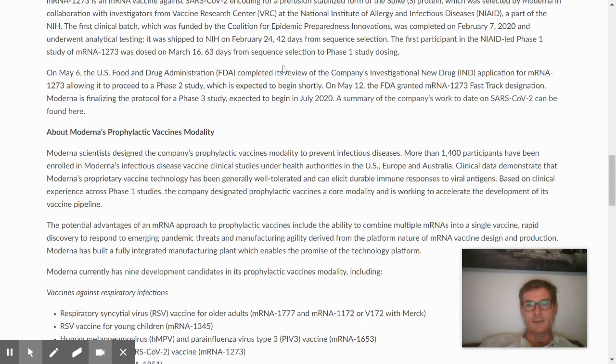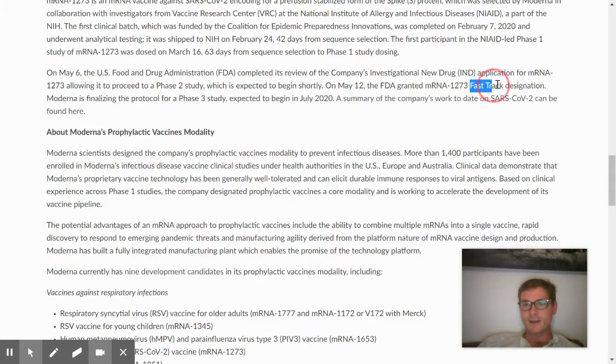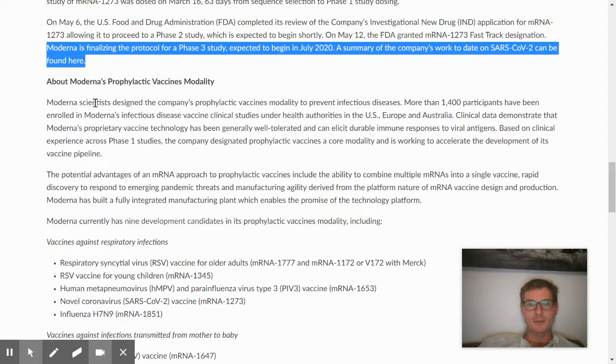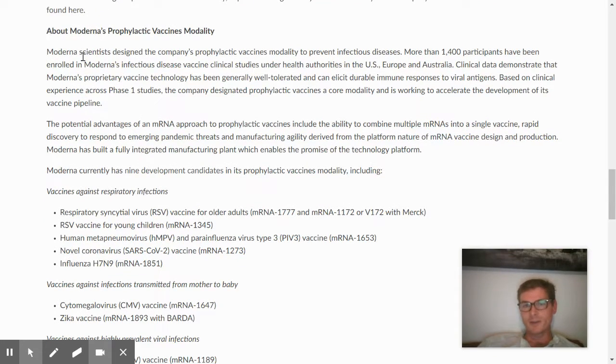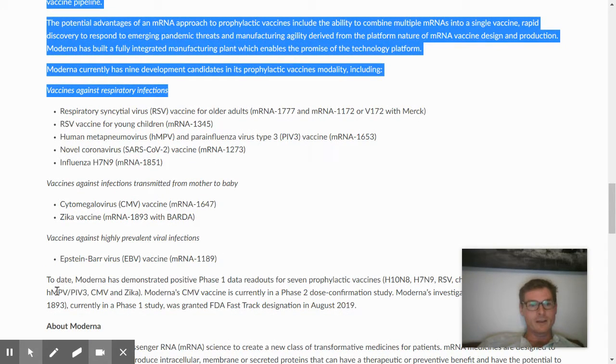And May 6th, the FDA reviewed it and allowed them to proceed with phase 2, which is expected to begin shortly. And May 12th, the FDA granted mRNA-1273 fast track designation, warp speed designation, and they're finalizing the protocol for phase 3. They're doing paperwork for phase 3 now. And so this thing is moving forward, and Moderna is an mRNA company. Their ticker, as we saw, is mRNA, and it's Moderna RNA. It's just a very, very clever ticker, and they have a bunch of other mRNA vaccines that they are working on.